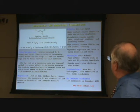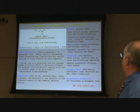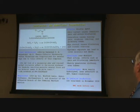And here we have an actual quote from his lab notebook. The lab took on a nauseating odor and caused marked irritation effect on mucous surfaces. The headache resulting persists several hours and the material seems to be quite toxic. Lab notebook of Reverend Newland.